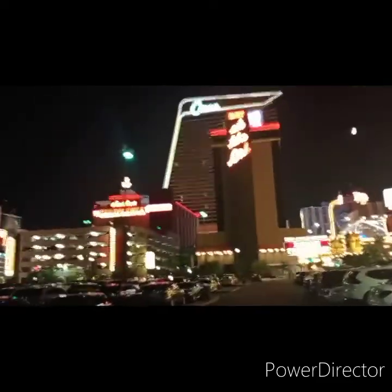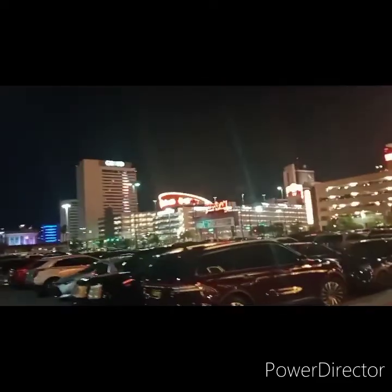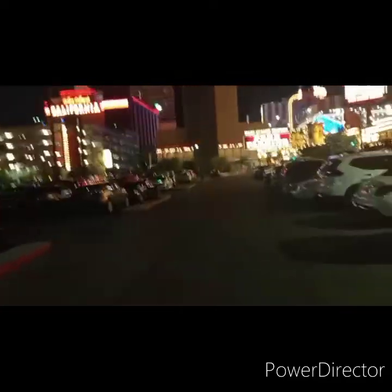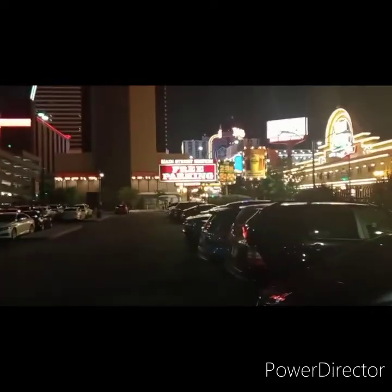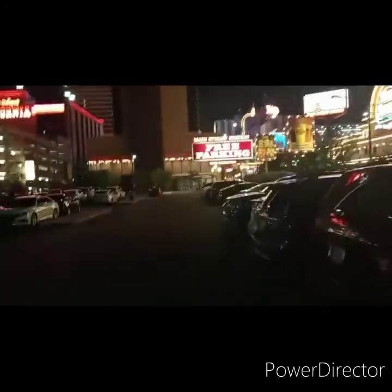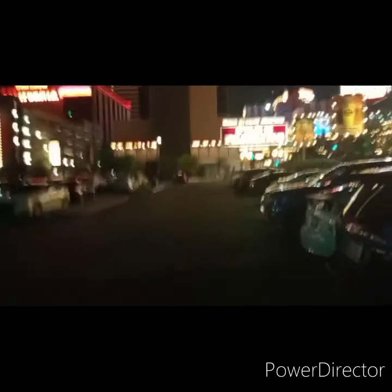In this area you got the Circa, Downtown Grand, to the far left, Binion's, California. It's in a great place there. There's a plaza a little bit further down, and if you park in this parking space, it's free parking with validation. Let me stop for a second so you can see it. All right, when you patronize or lodge at the Main Street station.